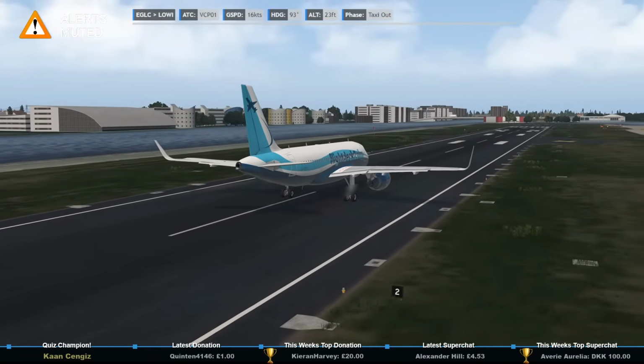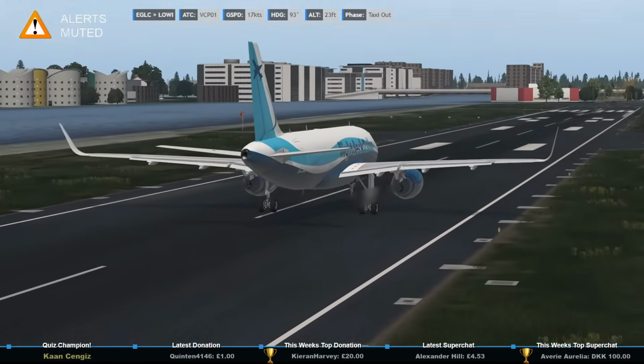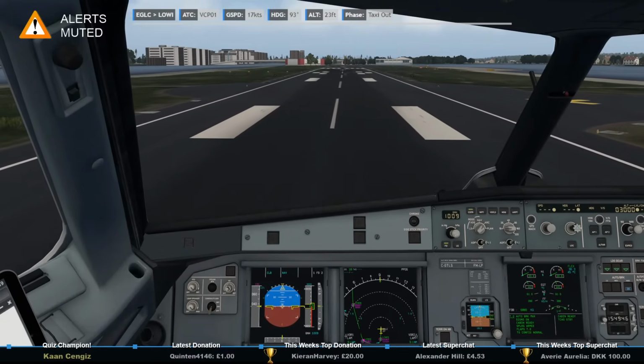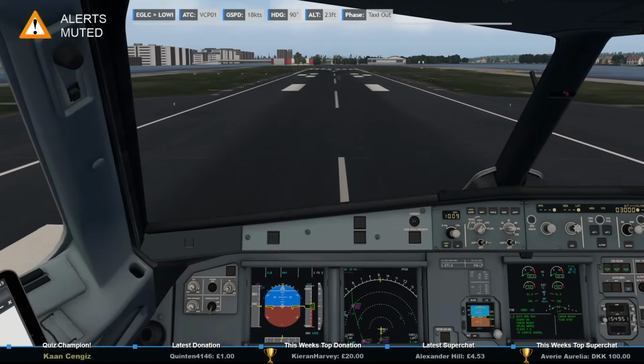Lewis, 50 knots on the runway. Yeah, you could backtrack up to that speed. That is the maximum. Take the next right here.